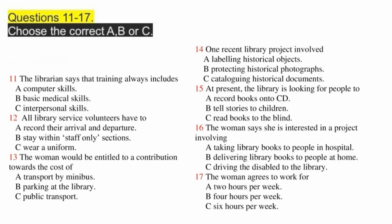Then, sometime next year, we're hoping to begin working on an initiative involving the sorting and labelling of objects relating to local history. We'll be needing help with the cataloguing. Well, I'd definitely be interested. How about at present? Well, we have a small team who work to support those who are unable to read. Working with the blind? Yes, or other groups who have reading difficulties. We provide volunteers with equipment so that they can take books home with them and read them aloud onto CDs. We're gradually building up a collection that can be lent to those who need them.